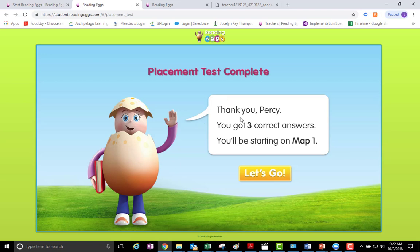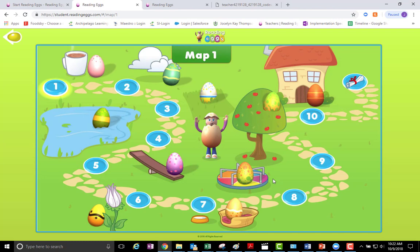And so I got only 3 correct answers. So the placement test has determined that I am going to start on map 1. This is how it determines where your students go. Now you'll have the ability to reset this at any time if you would like, but you'll see it'll start you right here on map 1 if you don't get a lot of those placement questions right.